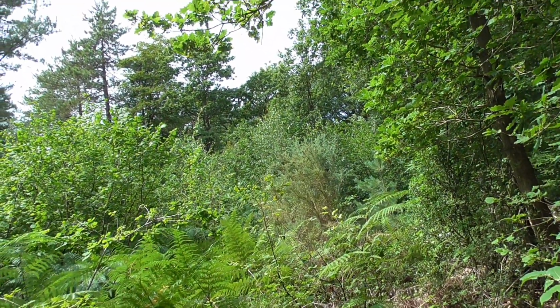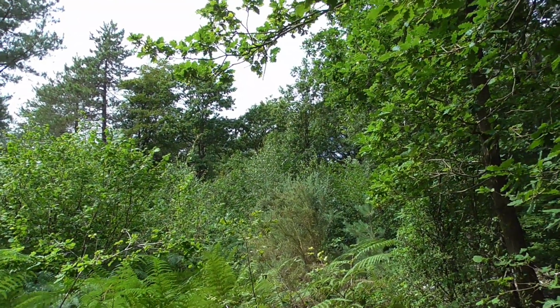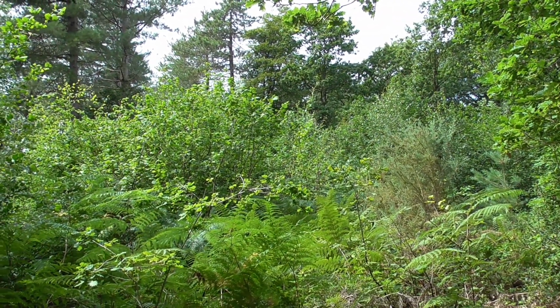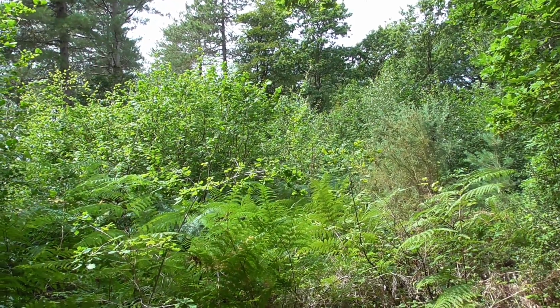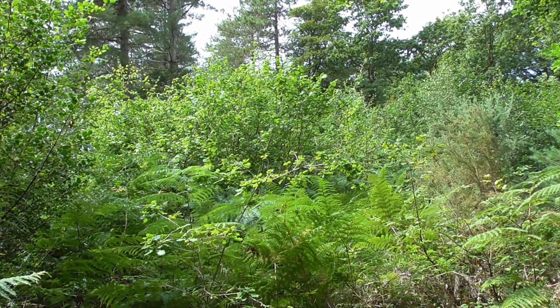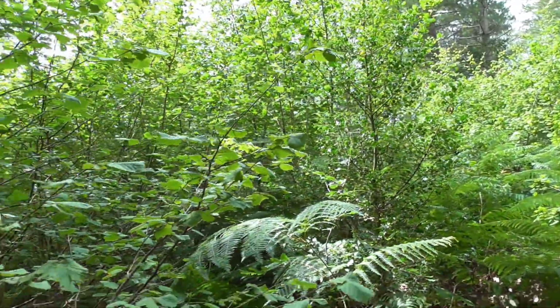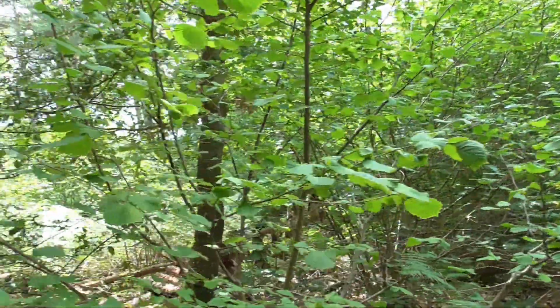As you can see, a few years ago they obviously felled this area for the pine. You just let Mother Nature take over all the new trees. None of these were planted, I expect, they're just all self-sown. As soon as you let the light in, as I said in the last video, it all shoots forth.